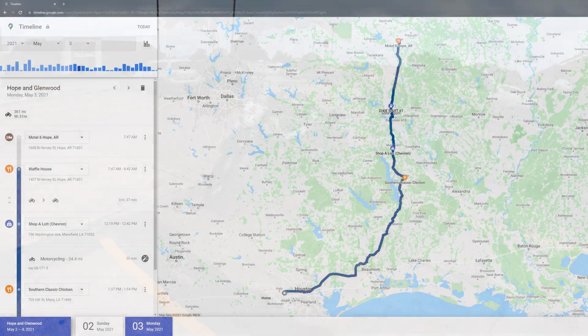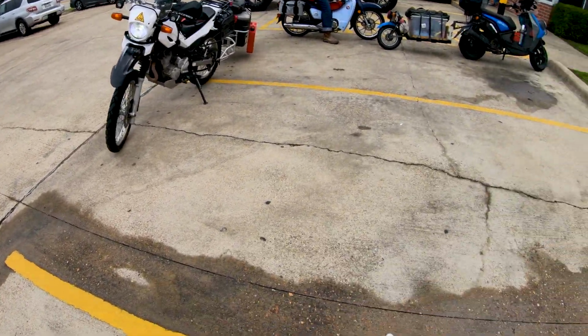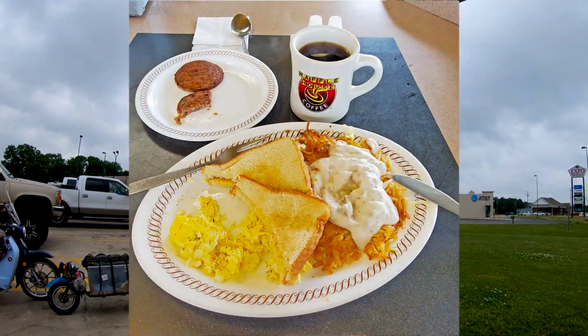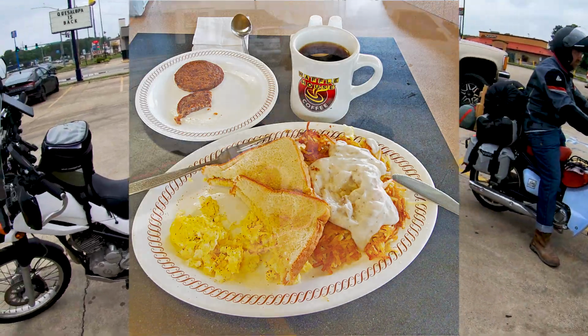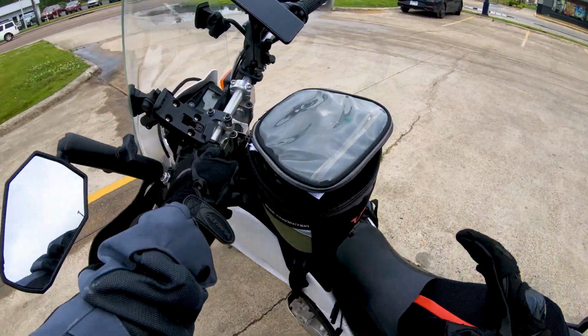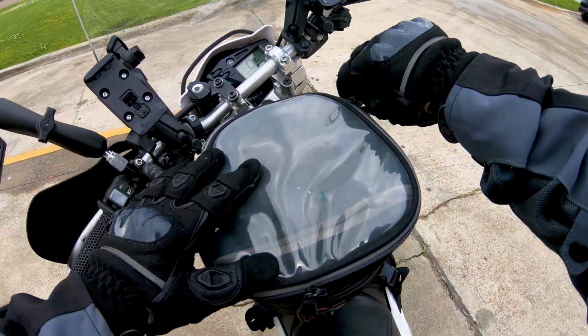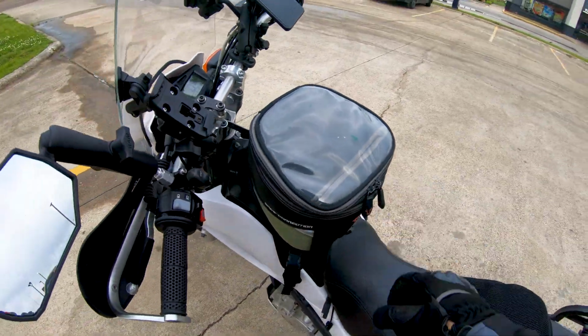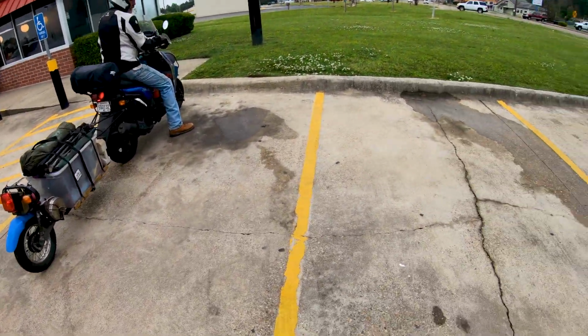I'm still push starting my bike. I don't know if you can see the lights, real dim and flickering. Loads of fun. We had breakfast here at Waffle House and we're about to hit the road. So I don't have much battery left in these cameras. I managed to steal a charge while we were eating breakfast and got one of my GoPro batteries up to about 50%. So I'll record a little bit on the road here as we go and see how things go.